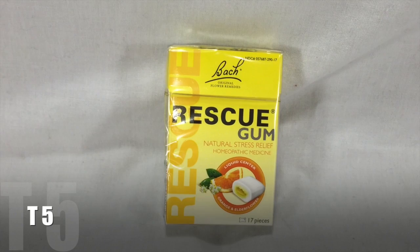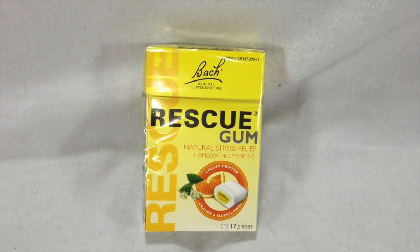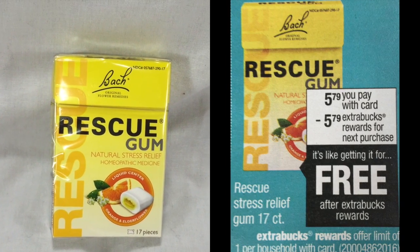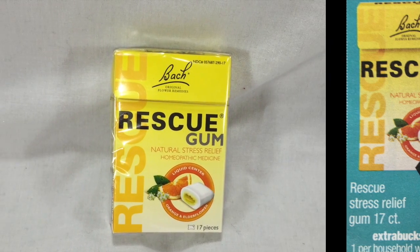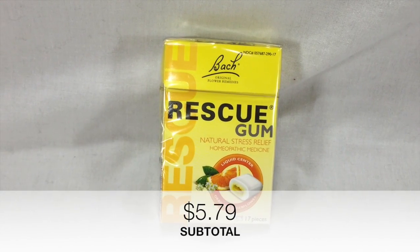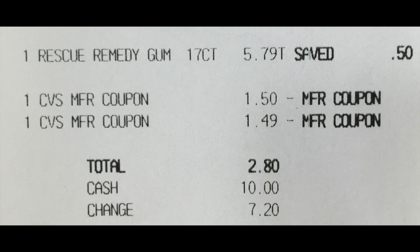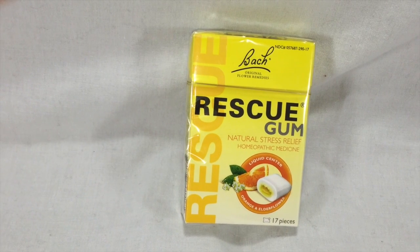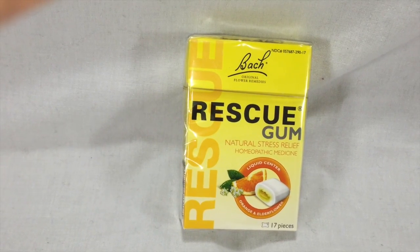In transaction number 5, we just wanted to go ahead and take advantage of the Rescue Gum Stress Relief. This is marked at $5.79, giving back a $5.79 ECB. The subtotal for this purchase was $5.79. We did use our $2.99 ECBs from transaction number 4, leaving us with an out-of-pocket purchase price of $2.80. This did yield back the $5.79 ECBs to roll on to transaction number 6.